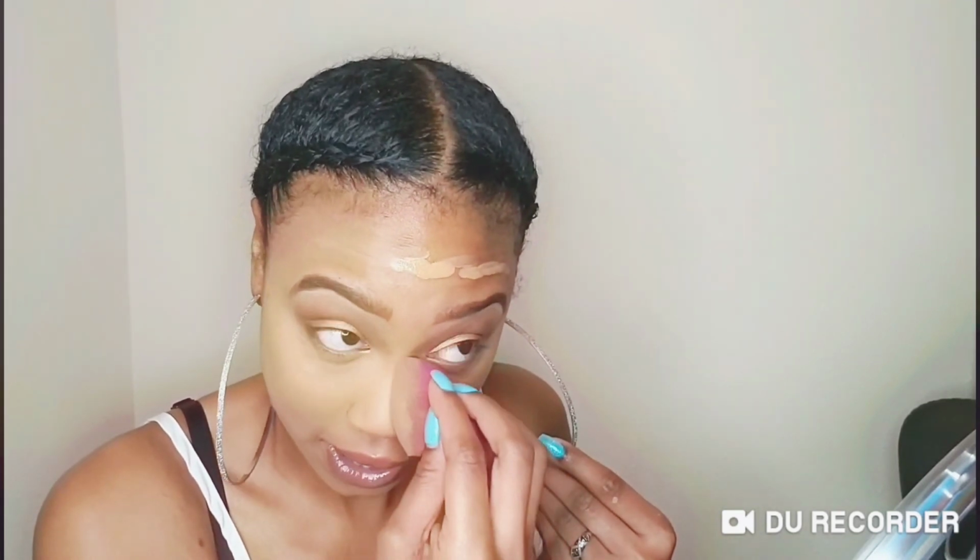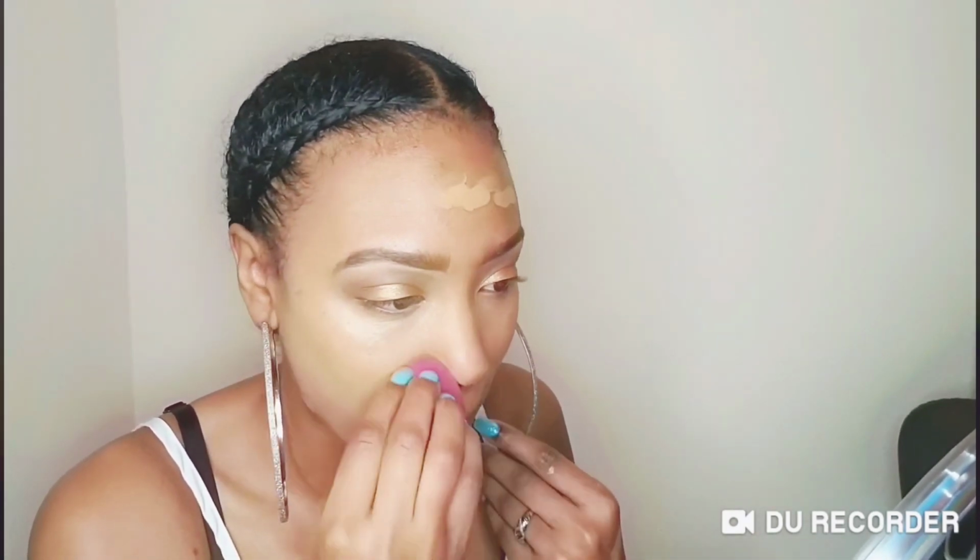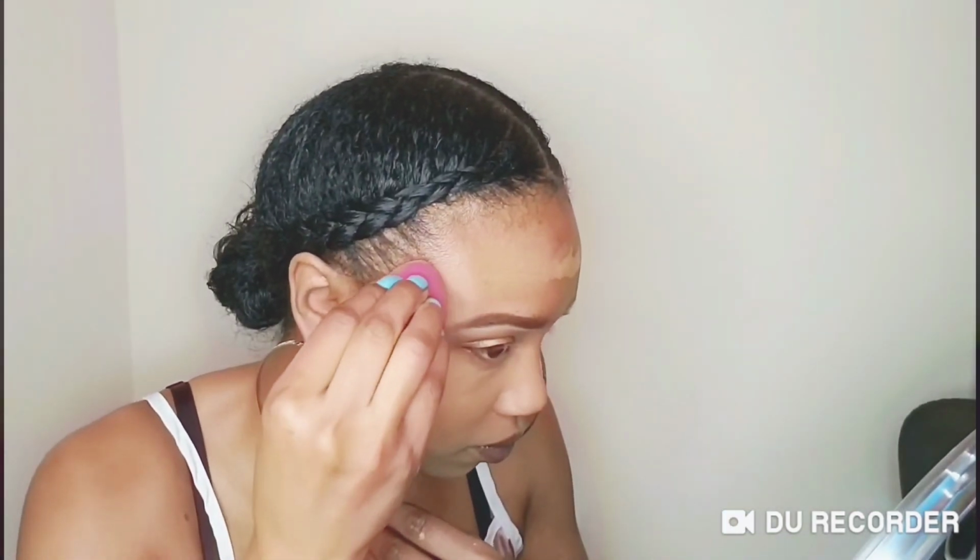Foundation's just bomb. It's easy to apply, just like the concealer. So I like that the consistency is the same as the foundation. Very, very, very easy to blend. This looks so good.